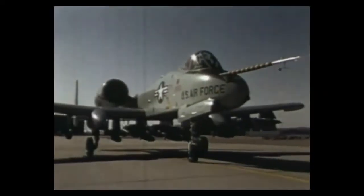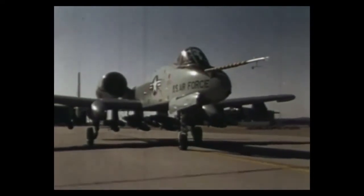When the time came to name this intimidating airplane, only one beast came to mind.